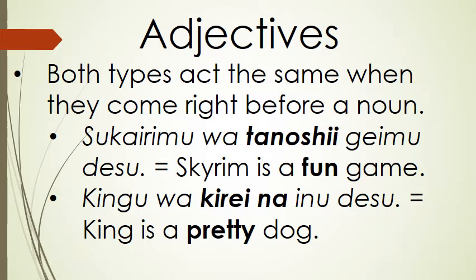If I wanted to say King is a pretty dog, I could say Kingu wa kirei na inu desu, using the na-adjective kirei na in this case. Again, both of them stay in their dictionary form in these sentences.